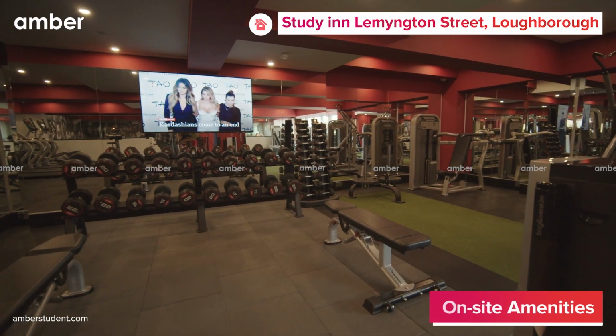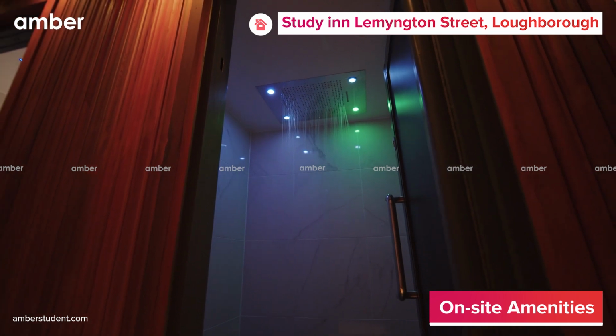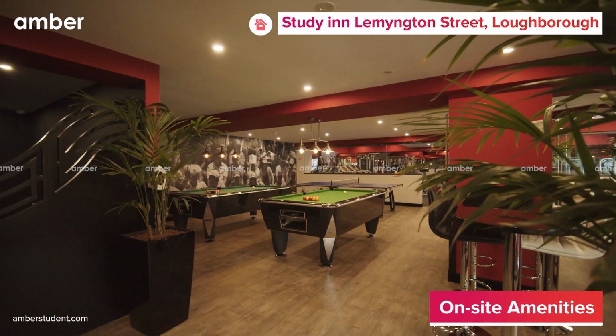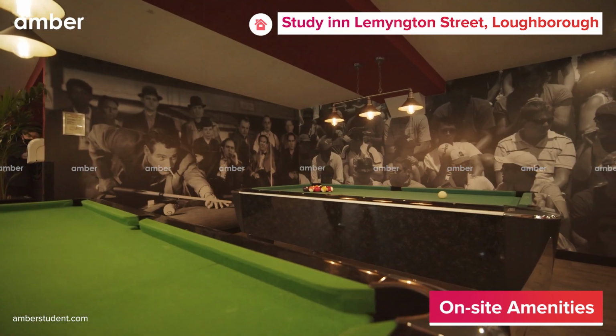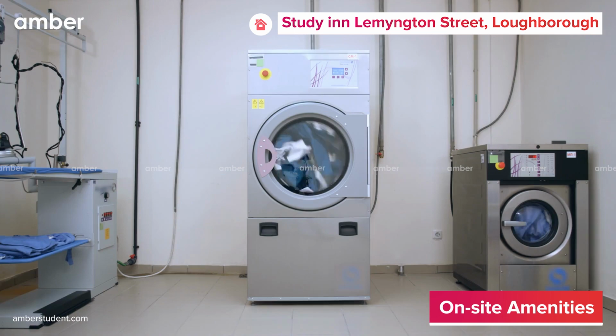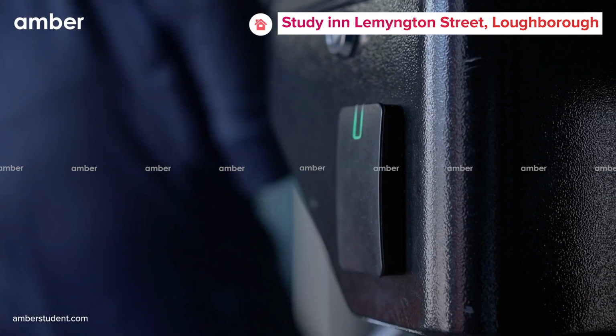When you feel like moving muscles, head over to the gym or check out the spa and sauna to melt away the stress in your body. Watch a trending movie at the on-site cinema room after an intense session in the study area, or just kick back and relax at the games room with your friends. This residence also provides housekeeping, laundry facilities, full-time security, and a secure premises.